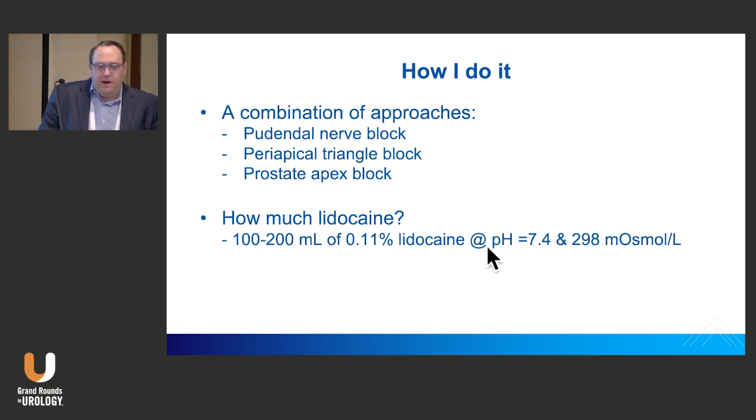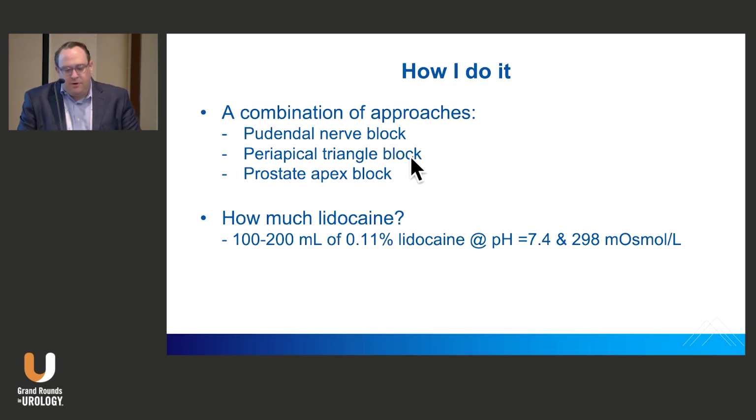So how do I do it? I do a combination of approaches. I attempt to do a pudendal nerve block, and I'll show you a video in a moment of how I do it, because I want to have my best chance at being able to block all the different fibers that splay out into the region. I also do my periapical triangle block because there is a reasonable probability that the pudendal nerve block doesn't take. And then I perform the prostate apex block.